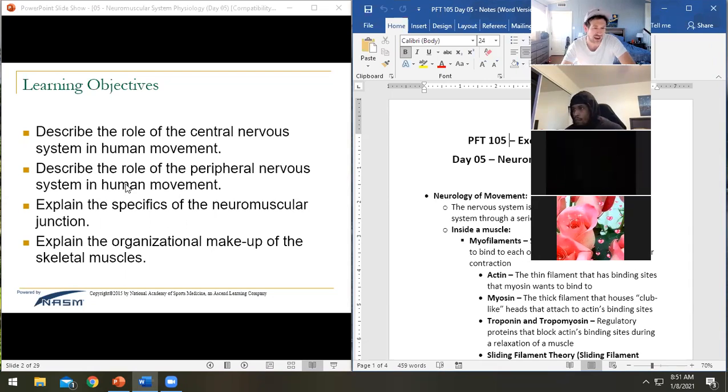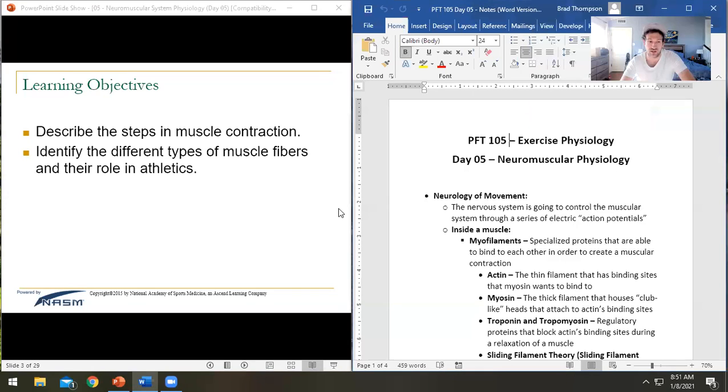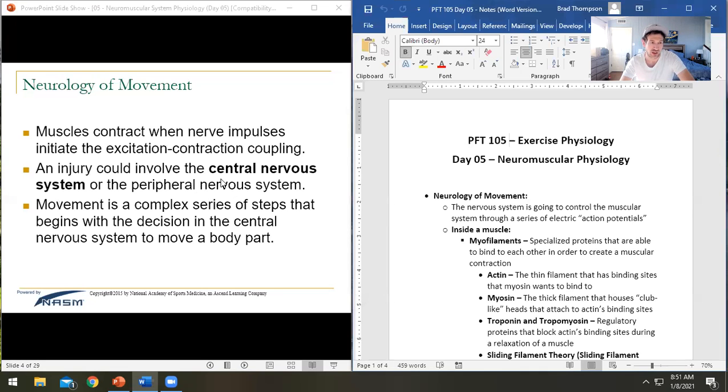Then we will be looking at the organization of skeletal muscle, which is really cool because skeletal muscle is the muscle that moves your skeleton. That's all the muscle that you think of when you think of muscle, right? We'll talk about how that's made up and what the differences are there. Muscle contractions and how that works. And then we'll talk about different roles of muscle fibers.